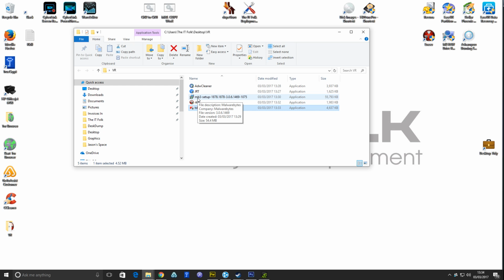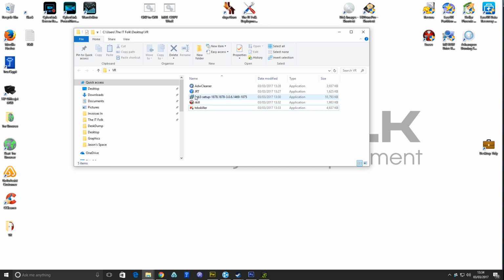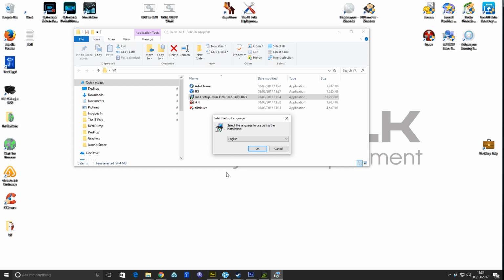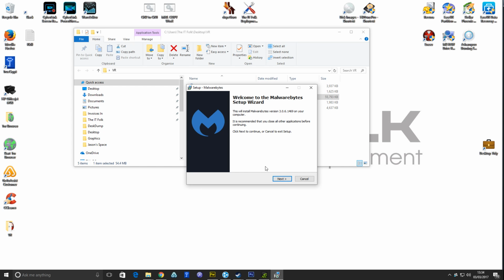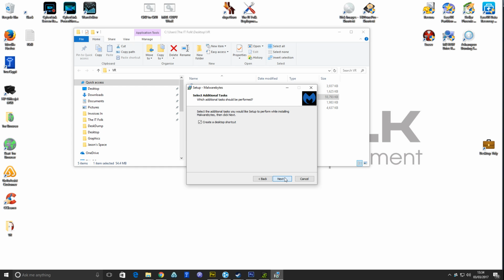So the next one is Malwarebytes. Now I already have this installed on my computer, but actually I uninstalled it to make some space, so I'm going to install it again. It's a problem with solid state drives. Sometimes you have to uninstall things to make room for other things. And you will get the option during the installation process whether you want to do their trial of their enhanced version. I always select no.